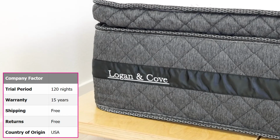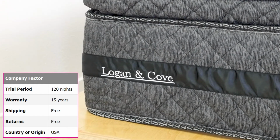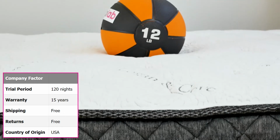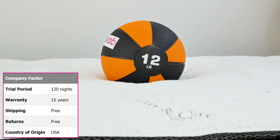The Logan & Cove mattress is manufactured by GoodMorning.com, the same company that manufactures NovusBed, Douglas, and the Full Moon mattress, among others. As a company, GoodMorning.com offers a 120-night trial period and a 15-year warranty. The head office for the company is located in Canada, but all of their mattresses sold in the US are also manufactured in the US at a factory located in Pennsylvania.